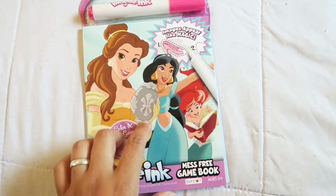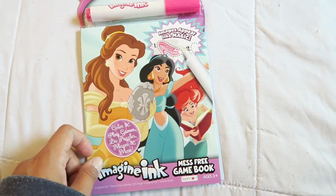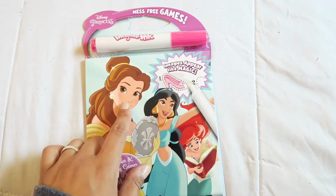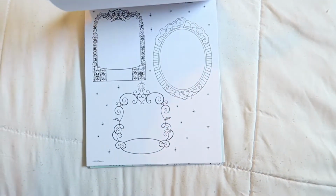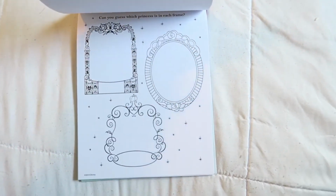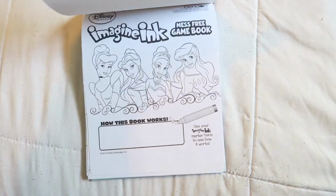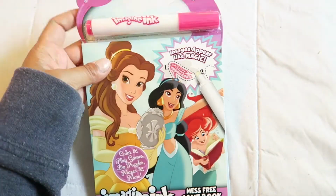So this was another item that I picked up from Half Price Bookstore, and it was still $4.99, which I believe is full price. So I don't know why they don't take at least something off of that price, but oh well. This is the Imagine Ink mess-free game book, and this is pretty cool. It has areas where you color it in, and then it reveals secret messages and things like that. It has a couple of little exercises in here as well, little mazes and things, and my daughter loves these. She sees these all the time on YouTube, so she had to have her own.